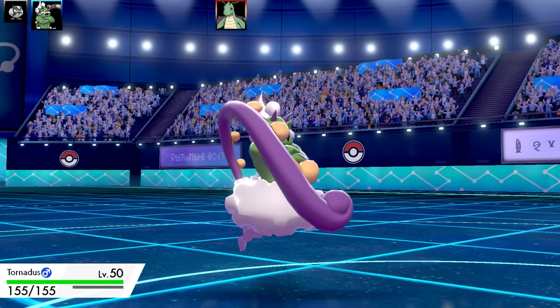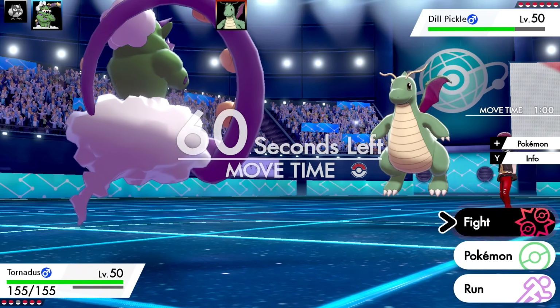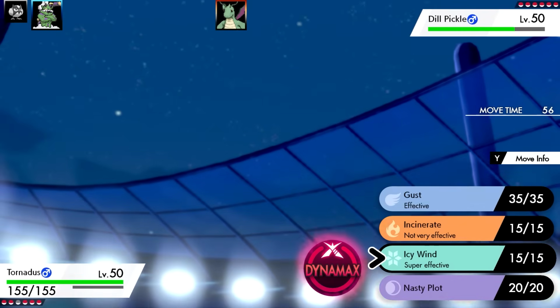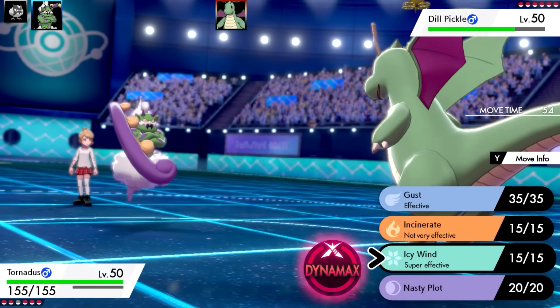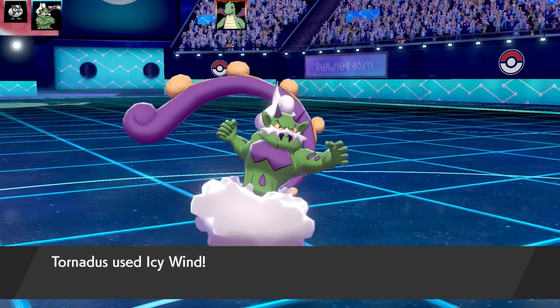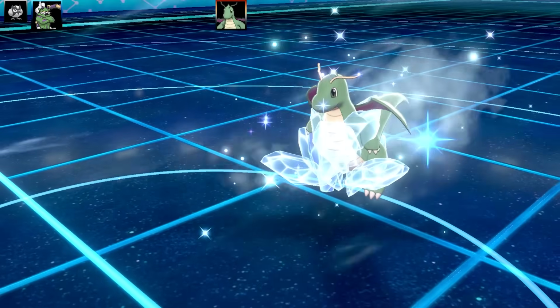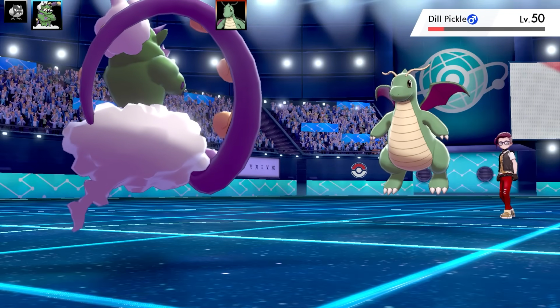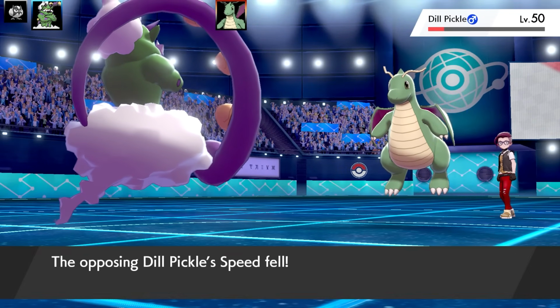Next Pokemon here is Tornadus. Now Tornadus is another pure flying type Pokemon, really cool. We got Gust, Incinerate, Icy Wind, and Nasty Plot. I do like to run Nasty Plot, Gust, Tornadus. It just blows the competition away. So we got this set as Max Speed, Max Special Attack, Timid Nature, Prankster as the ability, and Life Orb is going to be the item.